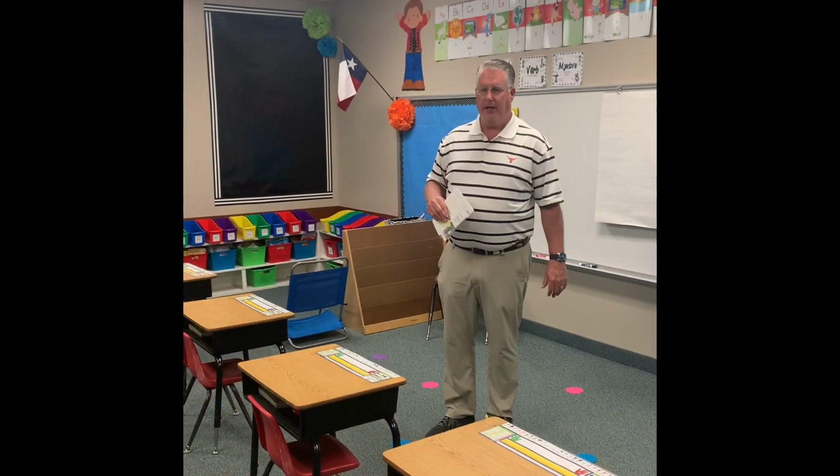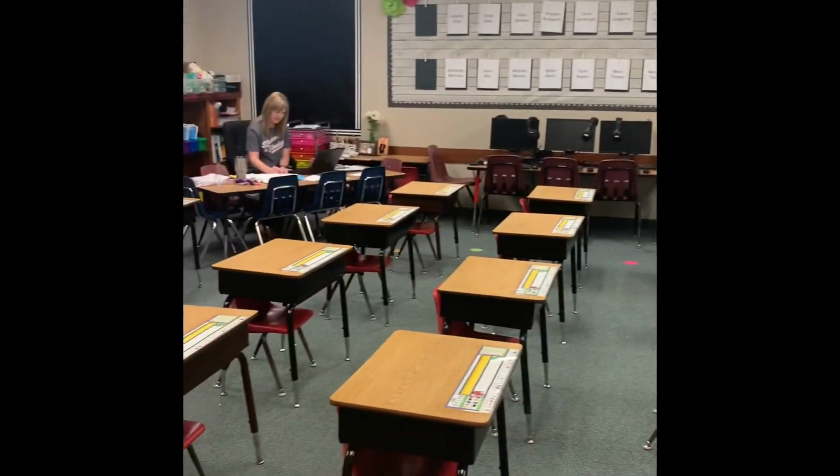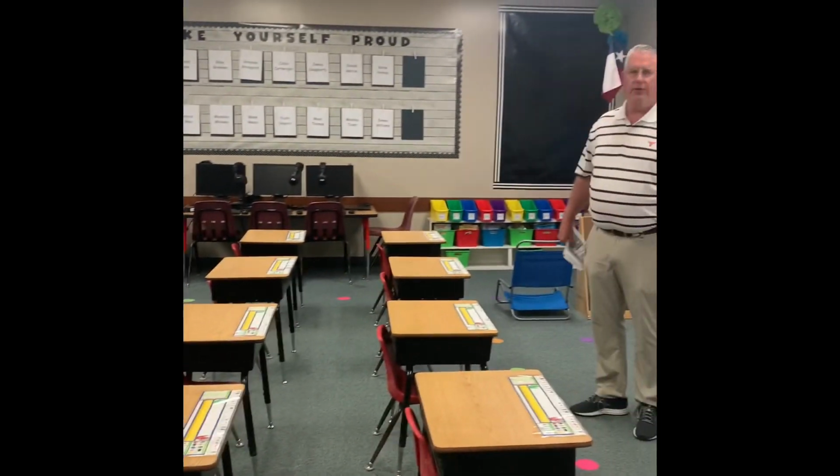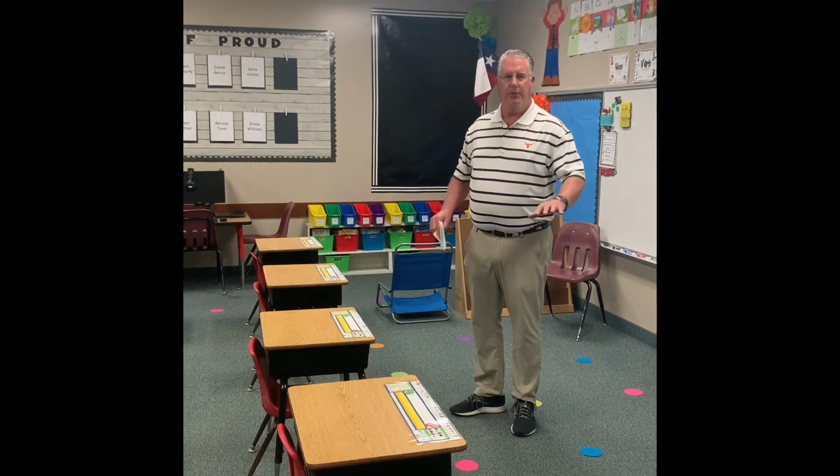And girls and parents, this is an example of a first grade classroom. The other classroom was an upper grade. You can see first grade desks are a little bit different, and they're going to be easier to spread out a little bit, but we'll keep everybody in the classroom separated as much as possible.